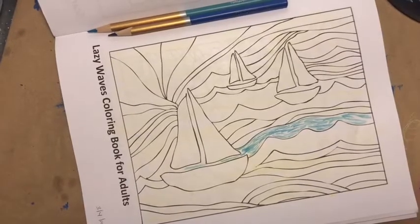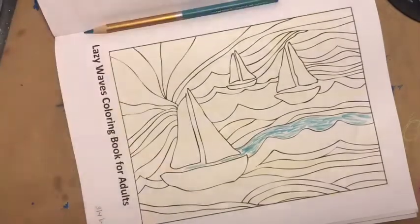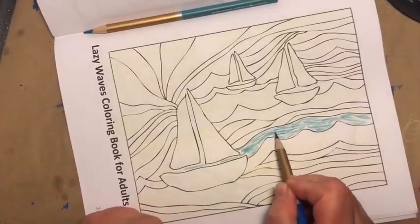Okay, I didn't disappear. Dog emergency back there. My goodness. If we get through this coloring session today, it'll be a miracle.